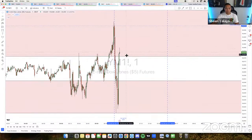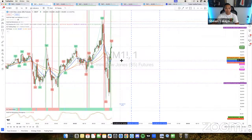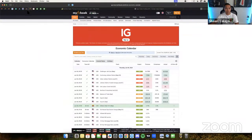All right, so price is back in the 4-hour resistance level right here. It looks like price is just ranging back and forth. We're just gonna have to wait for some sort of confirmation here. Looking over at CNBC, let's take a look.